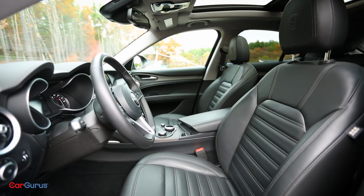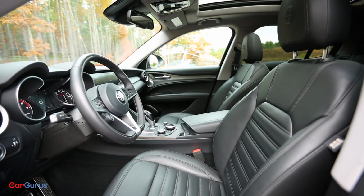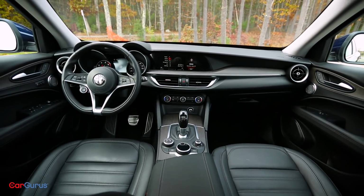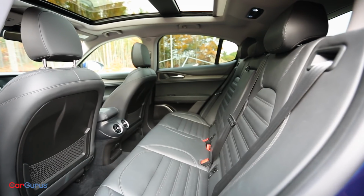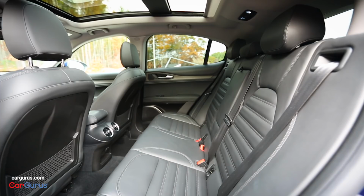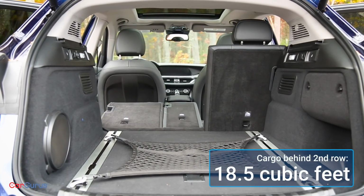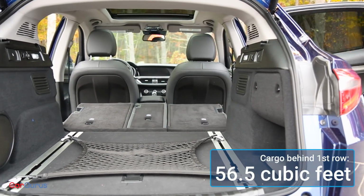Inside, the Stelvio's cabin is clean and modern, and the fit and finish is really top-notch. The driving position is great, and the seats are firm, but comfortable over long drives. The rear seats are just as comfortable, and passengers get decent legroom back there too. Unfortunately, cargo space is less than ideal due to the sloping roofline. You do get the option of a remote power liftgate though.